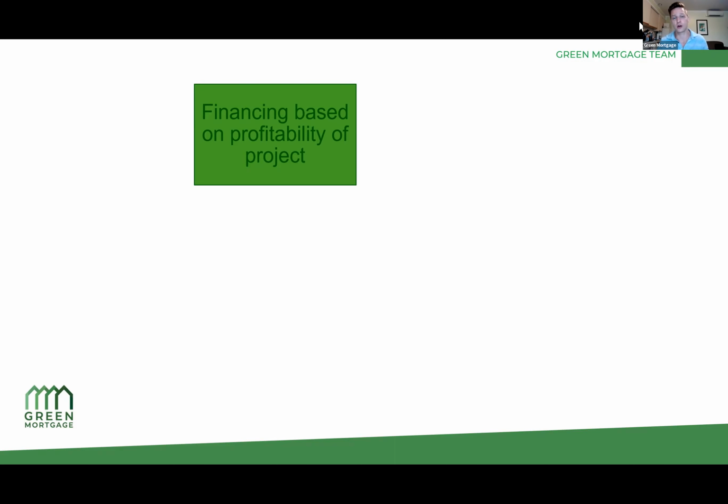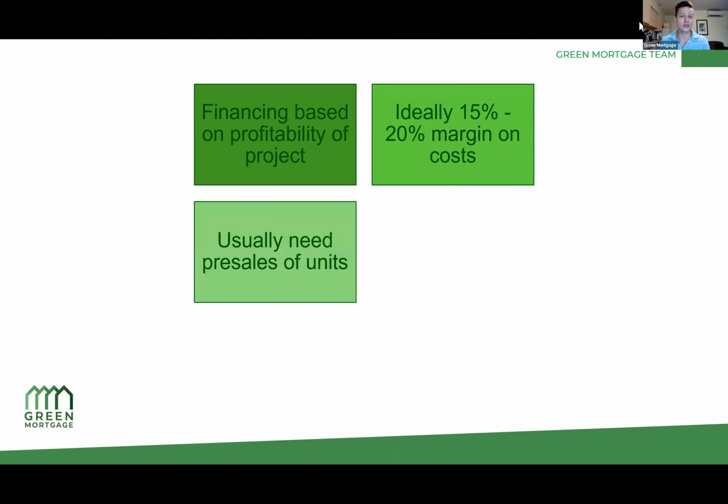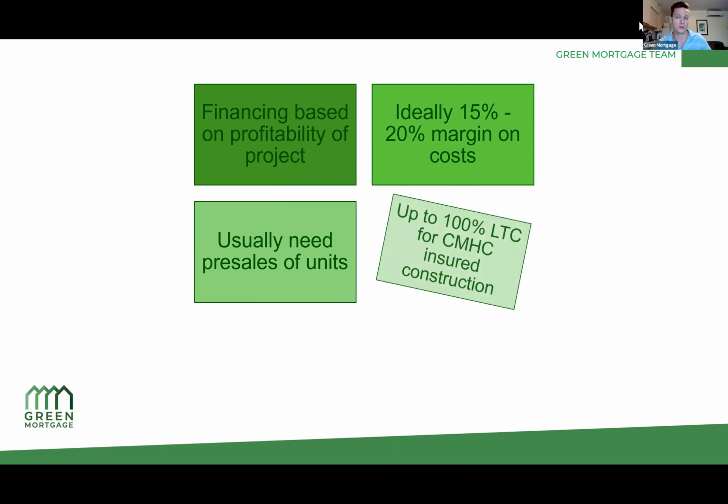So if you look at your total costs, if your costs in total are $10 million, the lender's going to want to know that your total profit after all your expenses are paid, including hard and soft costs, is somewhere in the 1.5 to $2 million range, ideally. And usually they want to see pre-sales on units, especially if you don't have really deep pockets and you don't have a really good track record at that bank. It's really hard to say what the exact percentage of pre-sales is, but you can expect that in general, 50 to 70% of the units being pre-sold is what we often find, depending on the size of the development, the profit margins of the deal, the developer themselves, and whatnot.